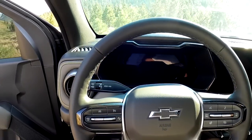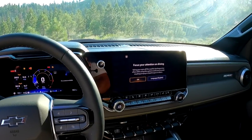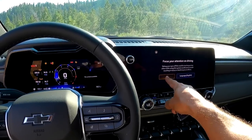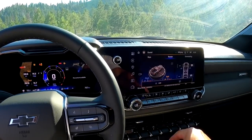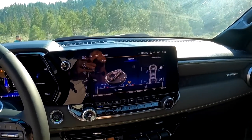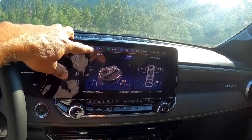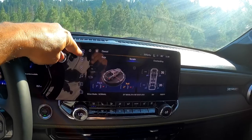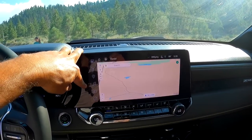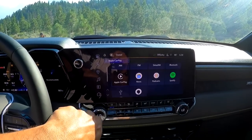All right, guys, so hopefully you can hear me pretty clearly. Got the air conditioning on. 86 degrees currently up here in Mammoth, so just bear with me a little bit here. We'll go through all this stuff. This screen over here, it's got a lot of different options that you can cycle through. You've got one touch for your headlights. That's always right there in that area. You've got your Apple CarPlay right there. You've got Google Maps at your control. All your radio controls are there.